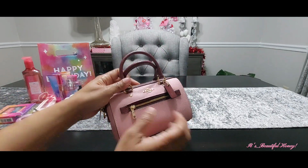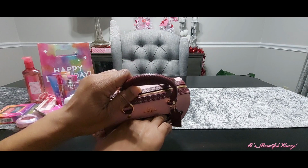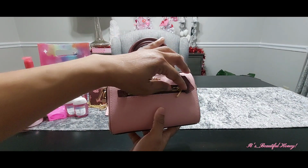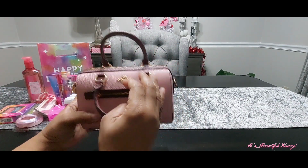You do have this little zip compartment here on the outside. My hand can fit down in here, so you probably could put, you know, some cash or some wipes, receipts or whatever you want down in there. It's pretty spacious.